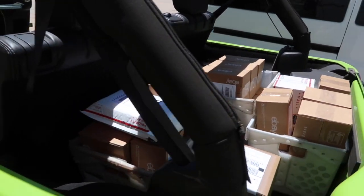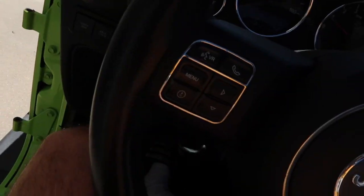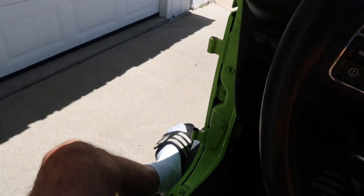Okay, I got my back full of my packages here. Now riding in this thing is full of adventure. Let's just say it like that. Got to remember to absolutely put my phone out of my pocket and on the magnet on my dash, or it will fall out of my pocket and out onto the road, which is right there. Now I can put my foot out. That's pretty cool. And we'll try that here while we're driving.